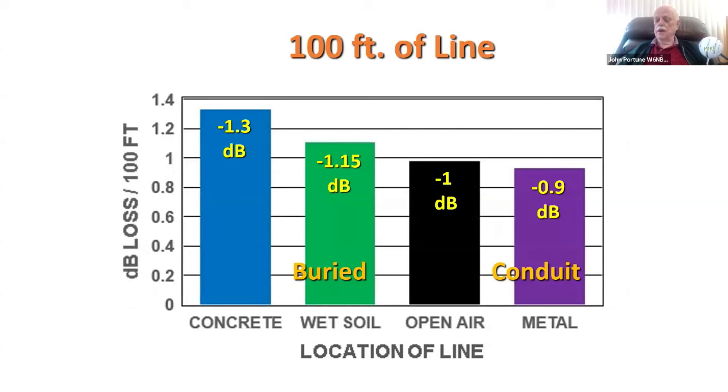Interesting. When I put it inside a piece of 2-inch EMT conduit, it was actually better. I got less loss than when it was up there on top of the stools. I still don't know quite why that is, but that was true. Inside of the metal conduit is actually a little better. Buried in the ground, it was only 0.05 dB difference. And lying on the concrete was the worst, but it was only 0.3 dB difference in 10 feet.